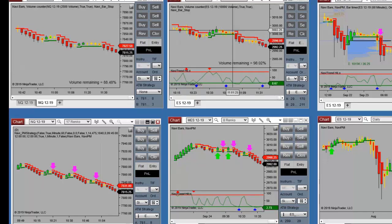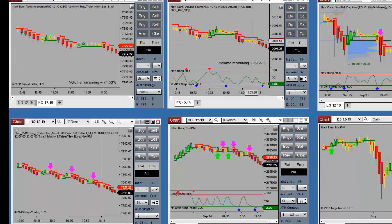All right, so earlier this morning the E-mini broke below 3,000. Right now it's getting down towards 2990. It's not quite there yet. All right, so a few minutes ago we retraced to 2996.50. Right now we're at 2991.25.